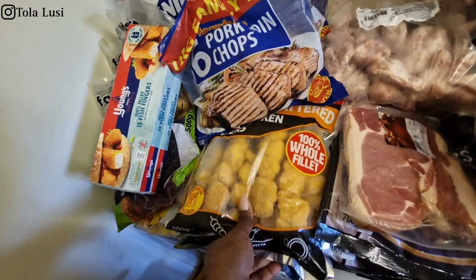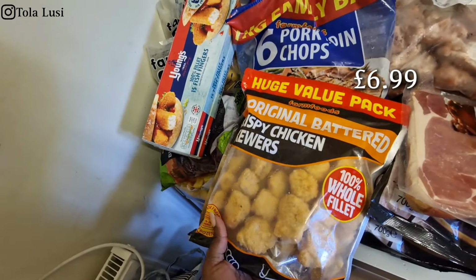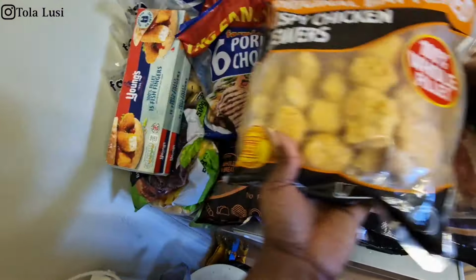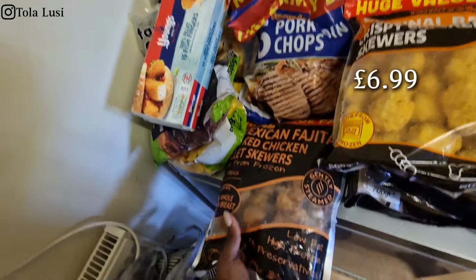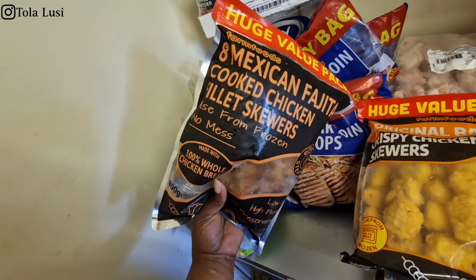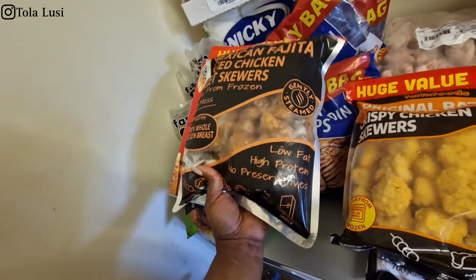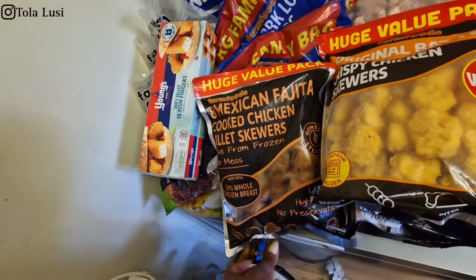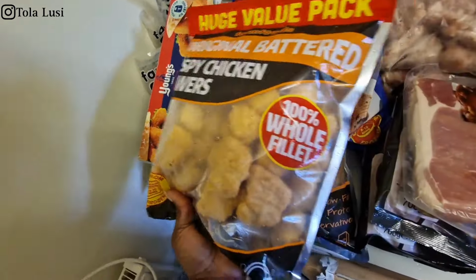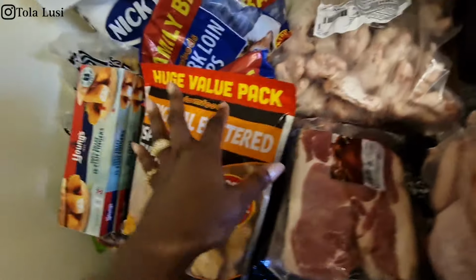I picked up these crispy chicken skewers. We tried this I think 2 months ago, and it was really good, so I got 1 of these, and we're trying this for the first time. This is the 8 Mexican fajita cooked chicken fillet skewers. This just goes in the air fryer and it comes out really nice. So we're trying this Mexican one for the first time, but we've bought the other before. They were both roughly around the same price.